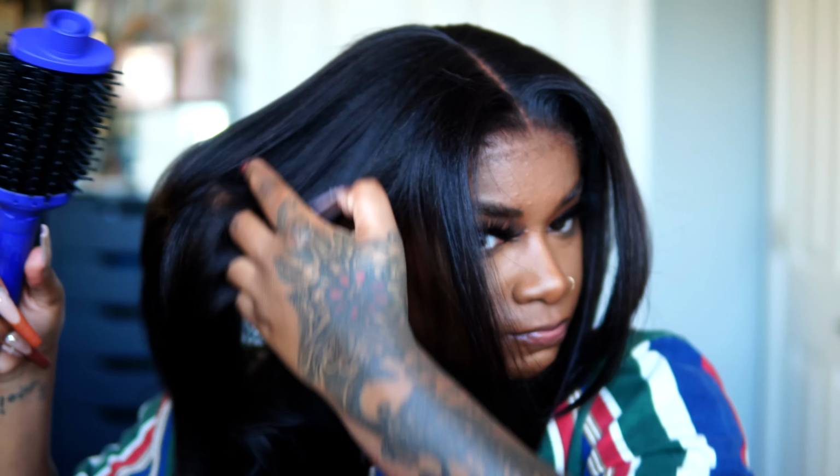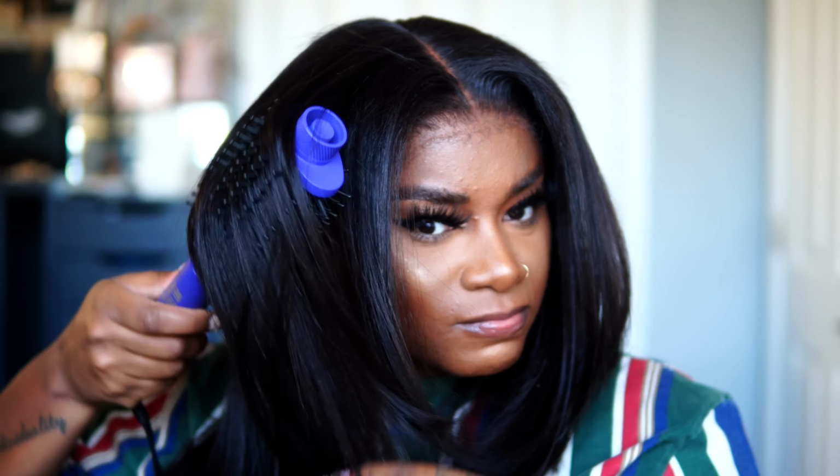After I'm satisfied with the layers, I'm using that heated brush again to curl under, checking if I need to cut more hair and also making more body in the wig.